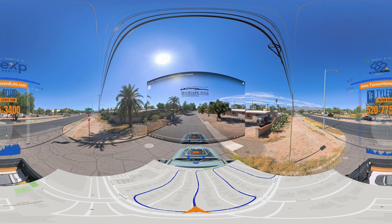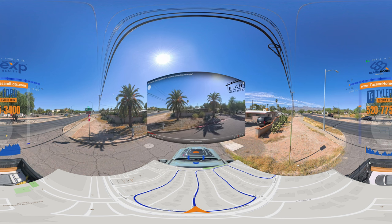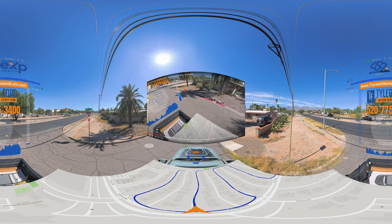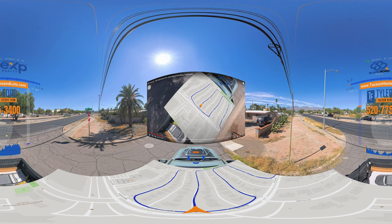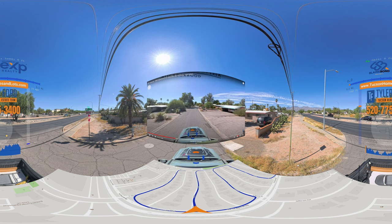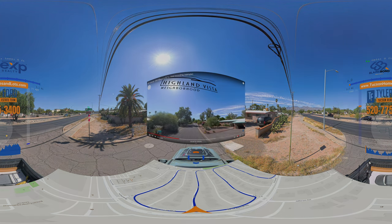To change your perspective, just click and drag anywhere in the viewing port. Here in the rear, we have some telemetry data, and then if you ever want to orient yourself, simply click and drag and view downward, and you can see where we're at on the dynamic map. All right, I hope you enjoy today's 360 tour video.